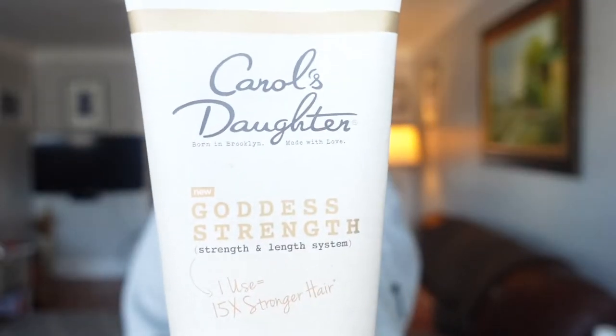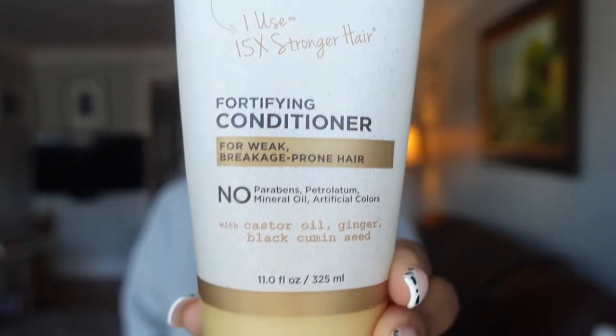Now, next on my list is the Carol's Daughter Goddess Strength Fortifying Conditioner for Weak, Breakage Prone Hair. And let me just say, you guys, this is one of my favorite products, not just for the winter time, but in general. I first used this product when I was getting knotless braids. And when I took out my knotless braids, I did not experience a lot of breakage. I did not experience a lot of shedding. I'm telling y'all, this right here is amazing, and it smells good. It has a strong smell, but it's still so good.